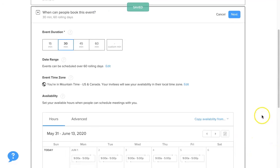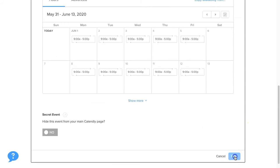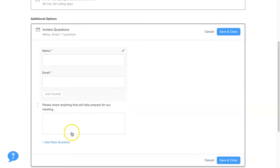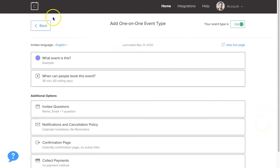that calendar. And then there's a bunch of information here. You can pick the dates and times that you're available, whether you want it to be secret and hidden or not. And then you can choose a bunch of different settings here for reminder notifications and the different questions that you want to ask, whether you want to grab their phone number or just their name and email. So make sure you check these out, fill out all the pertinent information, and then you'll just click the back button here.